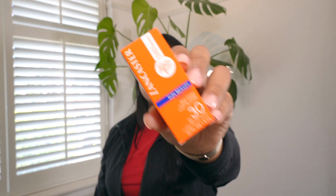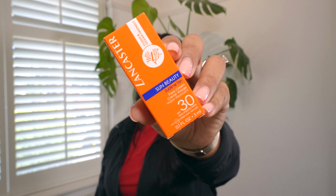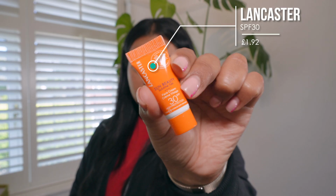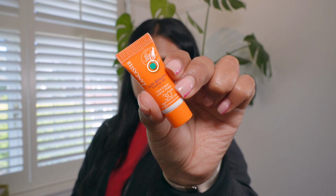The next product is a premium sample, and it is from Lancaster, and it is a Lancaster Sun Beauty Invisible Face Fluid SPF 30 Sun Cream. And this is a great little size, something that you can just throw in your handbag and apply sun care or sun cream on your face.